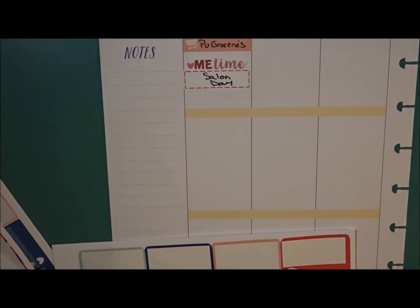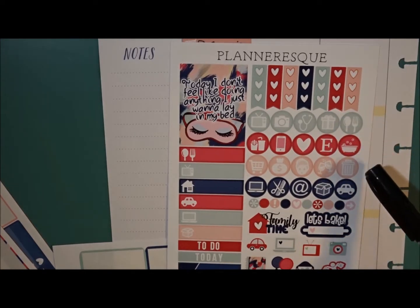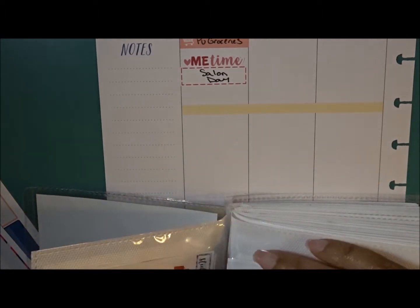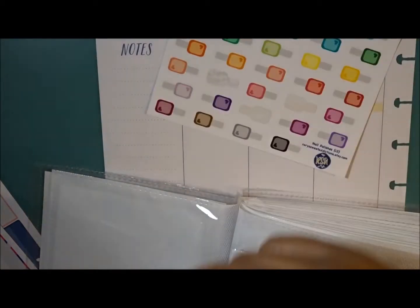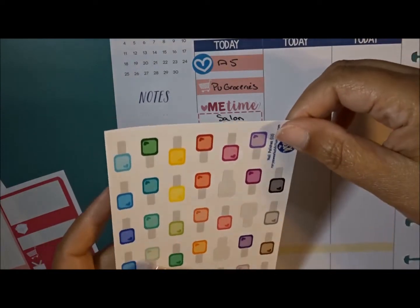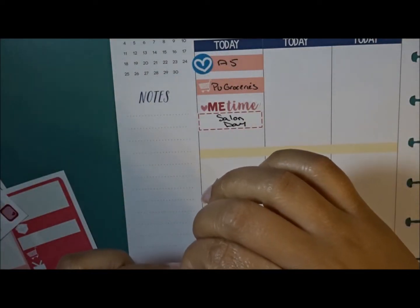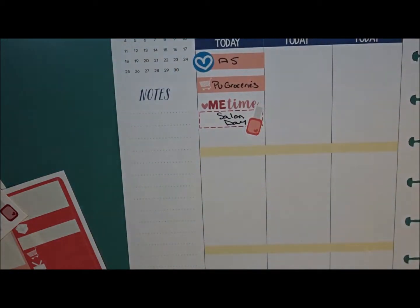Let me see if she has it on this sheet here first before I go looking. Okay, so she doesn't have it on that page. Let me pull out my book here and try and remember where I had these at. Okay, found them. Quick and easy. And I guess I'll use this one here. These are from Rory's Sweet Addictions, by the way. And then the Me Time stickers are from Little Miss Papery. Okay, so I think I'm just going to put that like that.